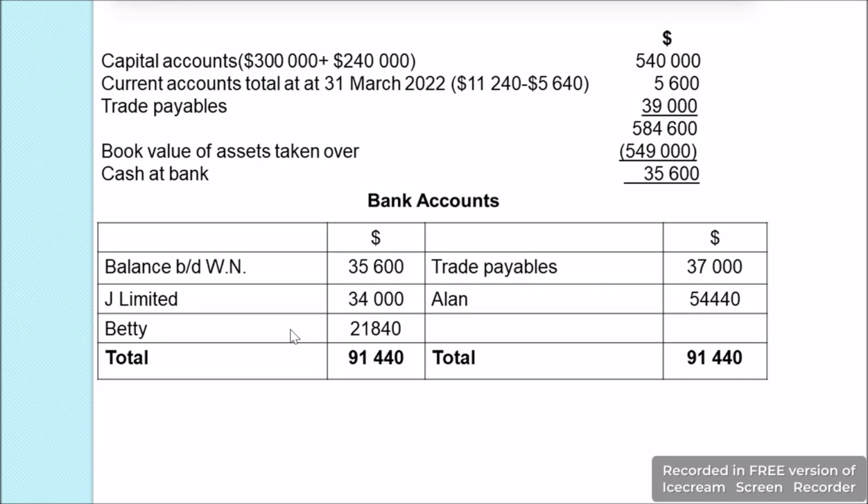Betty has paid into the bank account for the deficit of her capital, and as this is paid into the bank account, which increases the bank balance, hence it is debited as $21,840. This was done when we made the partners' capital account, where we got the balancing figure, and then whatever decreases our bank balance will be credited.